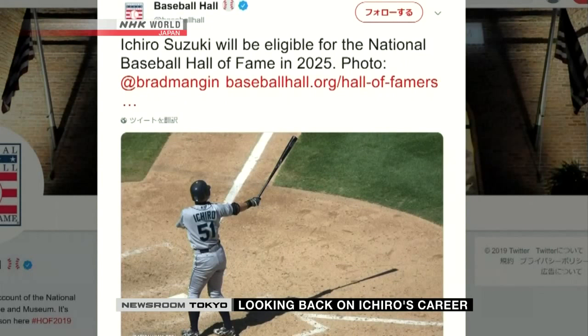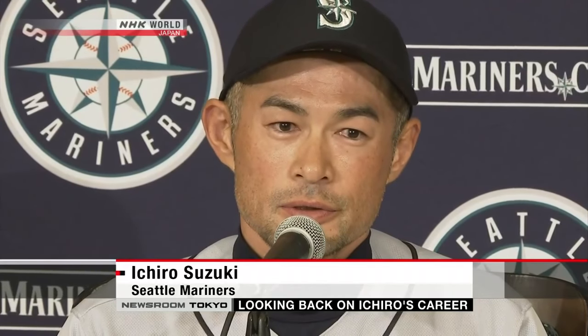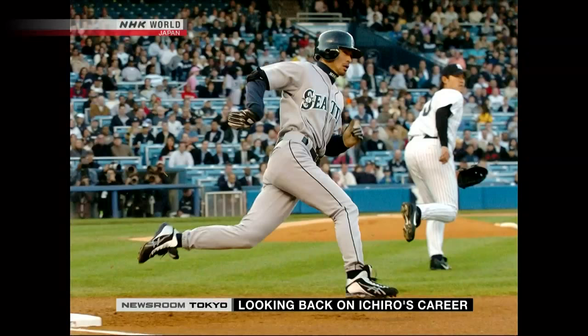The Baseball Hall of Fame Museum says the name Ichiro Suzuki could be added to the list of the greatest players of all time 5 years after his retirement in 2025.